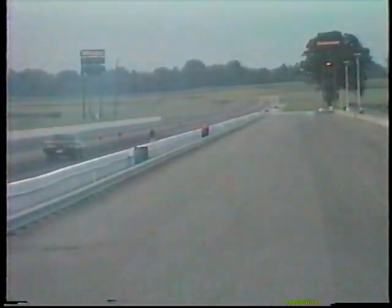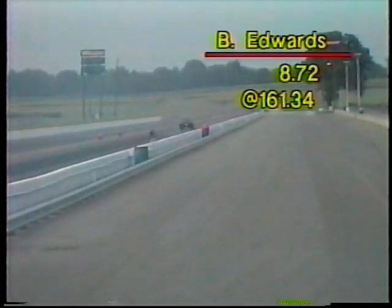Billy Edwards back again for a round three buy run. He goes flat out for an 8.72 at 161 miles per hour.